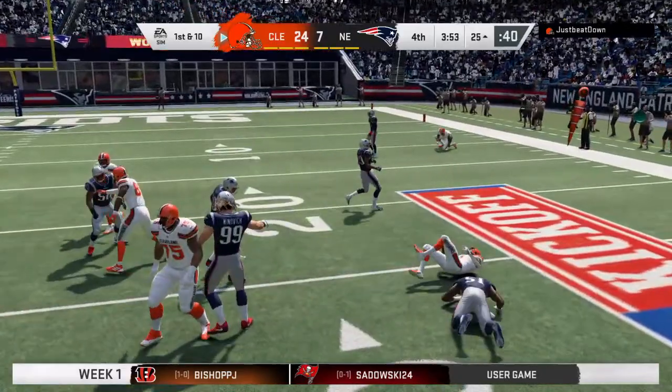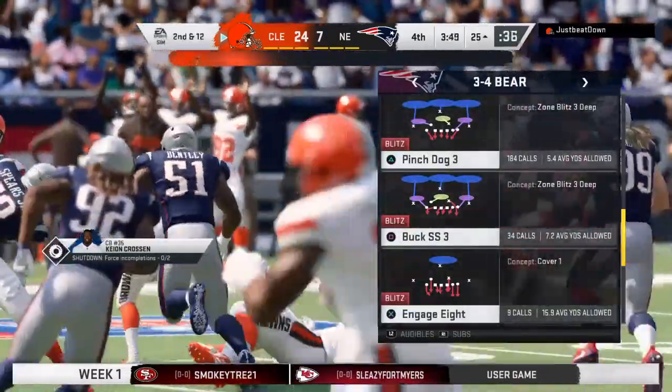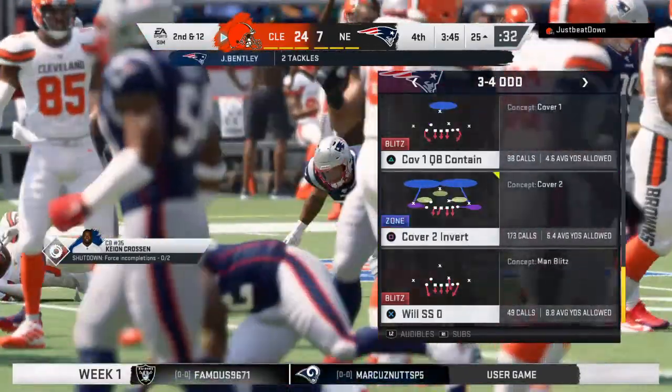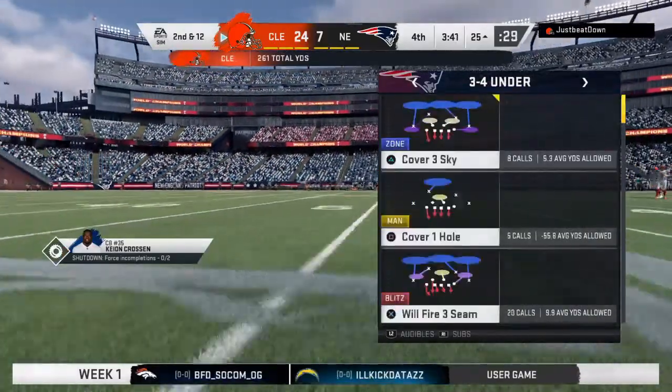And that one covered beautifully. Their defenders stayed home, and they'll stop him behind the line. Mecole Hardman, the intended target, and that'll bring up second down. Second and 12 at the Patriots' 25-yard line.